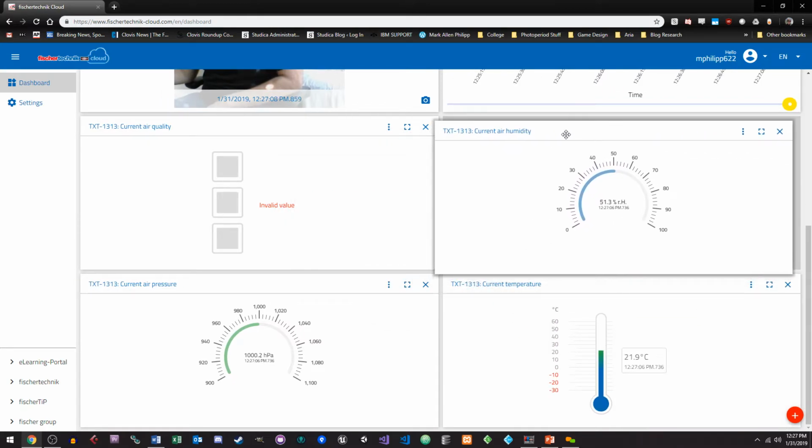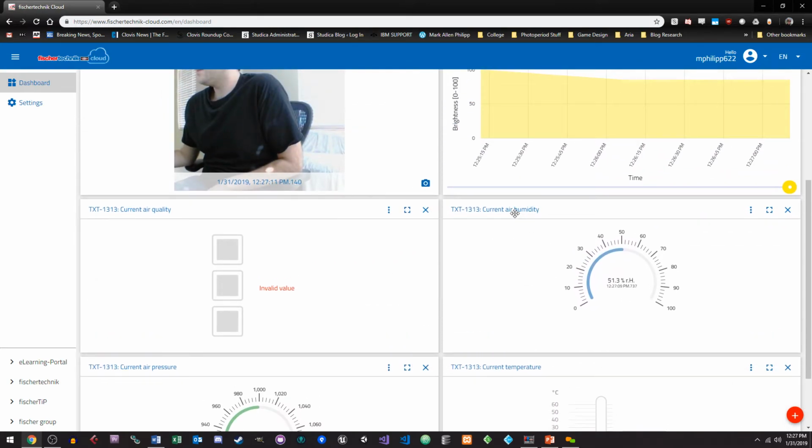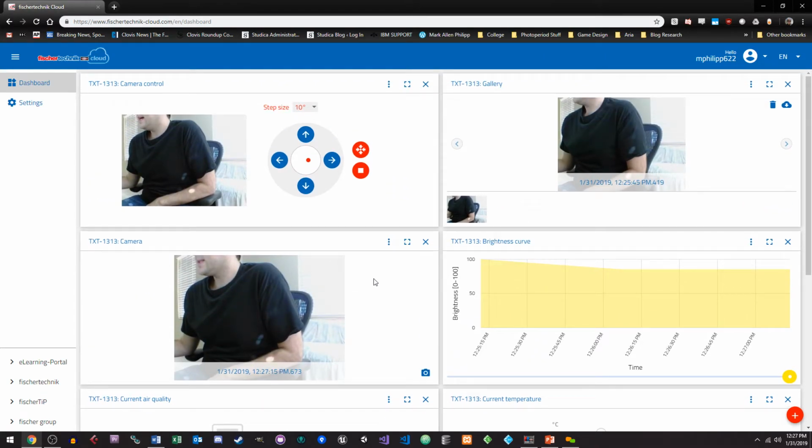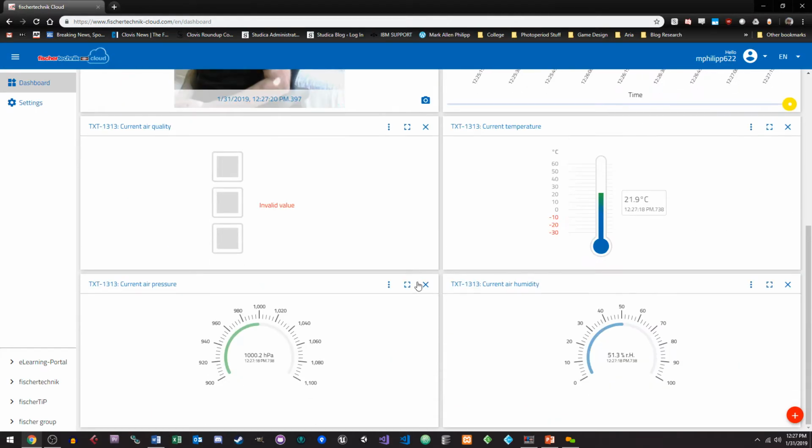So if I want to drag and drop humidity there, or move certain things around, I can do that. What's also cool with this is that since it's on the cloud, this is something you can access from your phone. So you could come to this website and take a look at it on your phone. The idea behind the cloud situation is to reinforce this idea that I can put this device anywhere, and as long as it has a connection to the internet, it should be able to hit this server, and I should be able to access that server from anywhere on the web. Well, from the web, I should say.